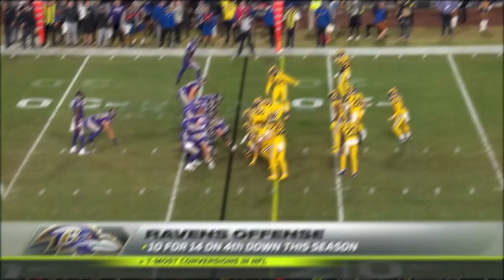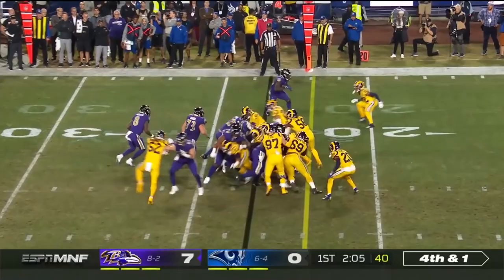So many yards on third down, now the Ravens are going for it. It's just a simple quarterback sweep here. And when you have this guy, why not? Is the center.